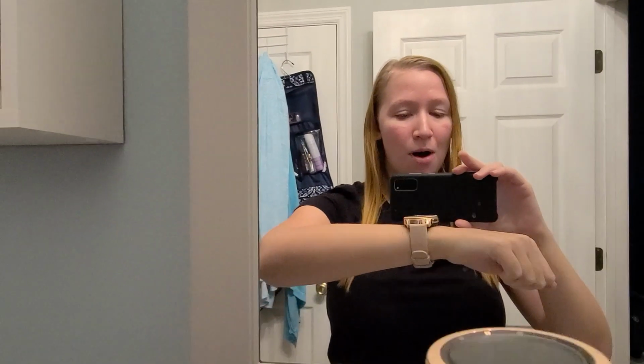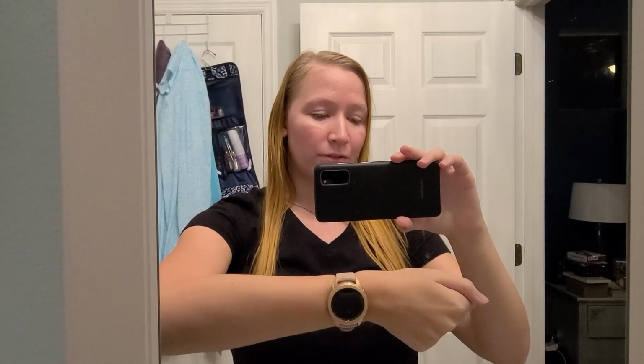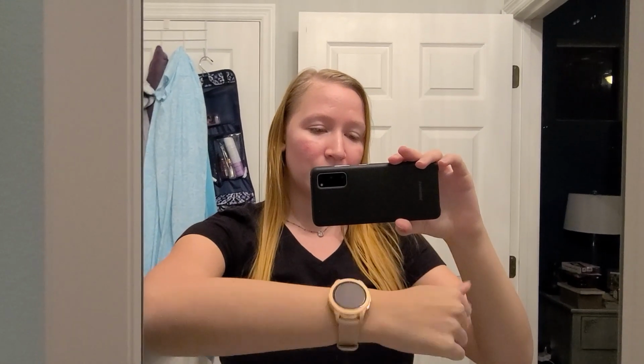And then on here, I just have my watch, which basically does the same effects as the Apple Watch. There's not too much difference besides the look of it. So I really like the look of this one. It is a little big for my wrist, but it'll just have to do.